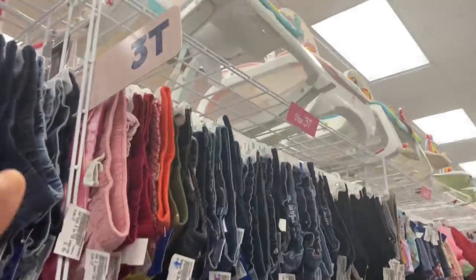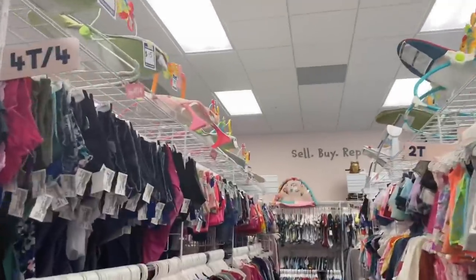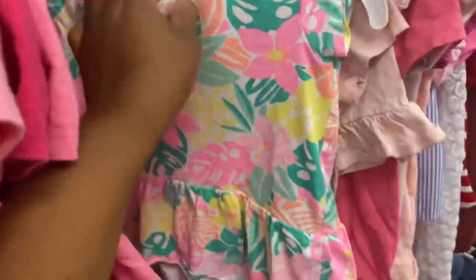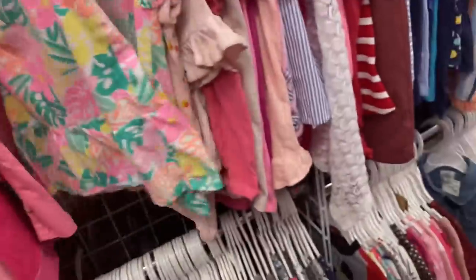Peach Patch, like I said, it seems very organized in here. These are the 3 T's. We need to look at the 4's because Gorgeous is like a 4. She's done got extremely tall. I just want to see what their prices are looking like. So this shirt is $2.50. For me, I wouldn't pay $2.50 for this.